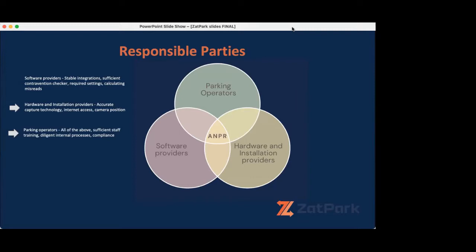Speaking on behalf of ZatPark, I can say that we are close to having the required functionality already available to facilitate the new code of practice. But we, and when I say we, I mean any enforcement software provider, are responsible for ensuring operators can abide by the new code of practice by having the correct features available in time for when the new code comes into place.